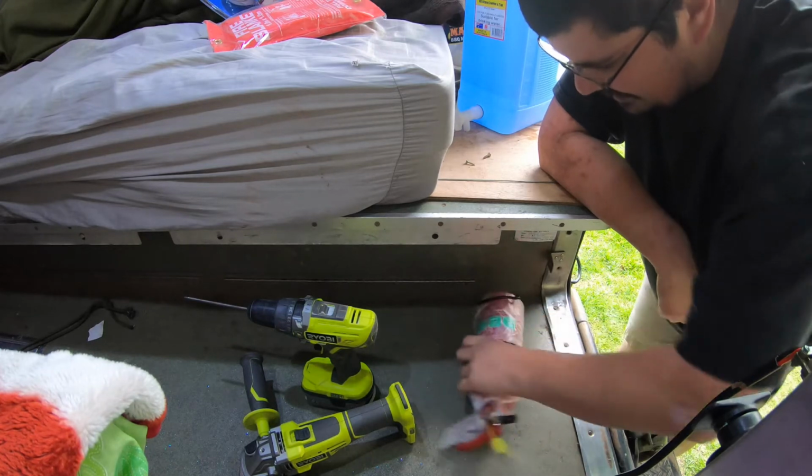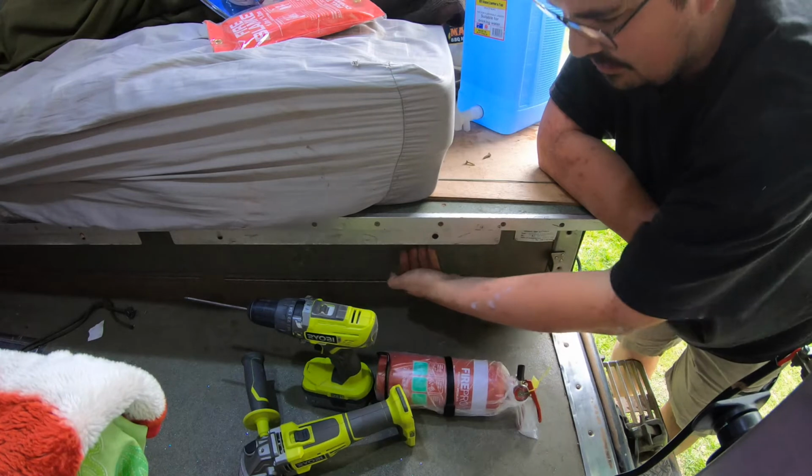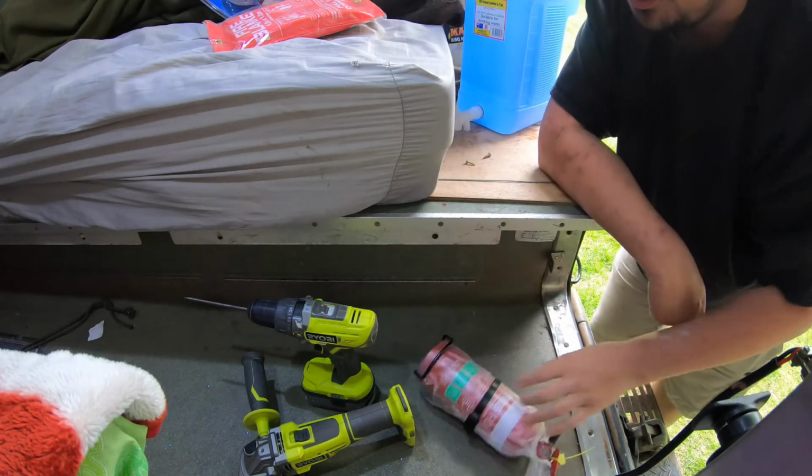And I think if I put it this way, I can easily grab in and grab that latch, and I can reach in with my hand and pull it out like that very easily. So under there is good. I'm not likely to trip over it.